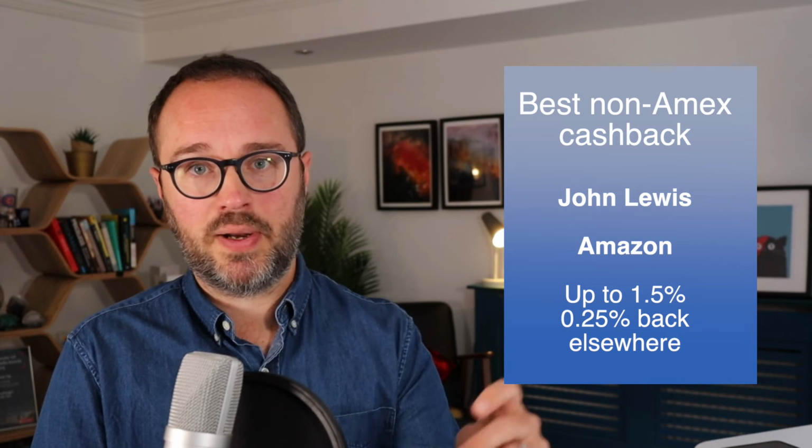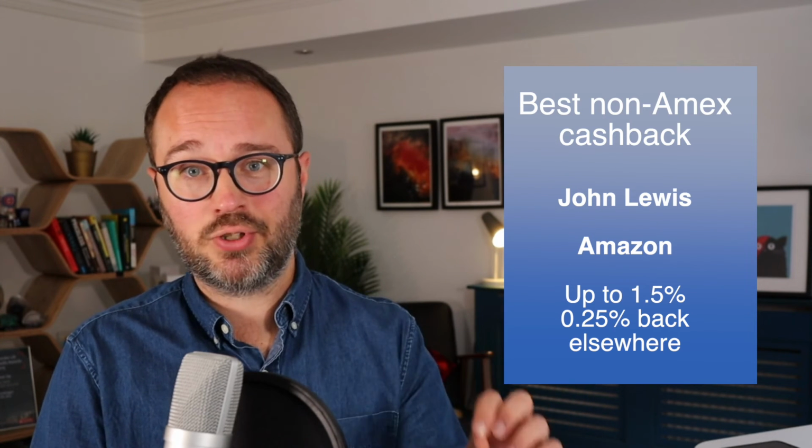Now, in terms of ongoing cashback credit cards, bearing in mind what I said about that Chase Bank debit card giving you 1% for 12 months, I would actually be looking now, I would be ignoring the American Express credit cards, and I would be looking instead at maybe store-specific ones. So the John Lewis and Partnership card that I mentioned, and the Amazon Platinum credit card as well. And particularly the Amazon one right now, because you have got that £40 welcome bonus.